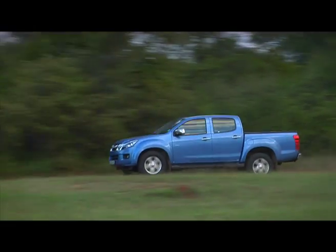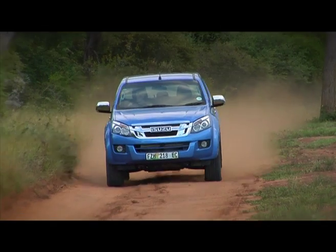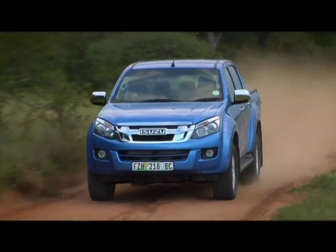So, while Toyota's Hilux may still be king of sales, General Motors' new MD Mario Spangenberg is hoping to change that with their single model brand, taking the KB to new heights.